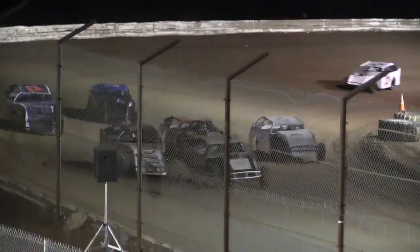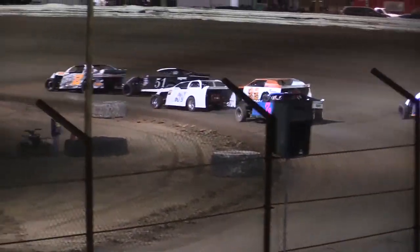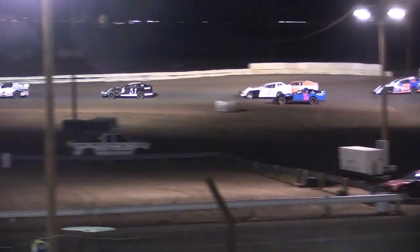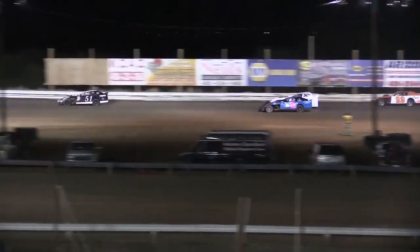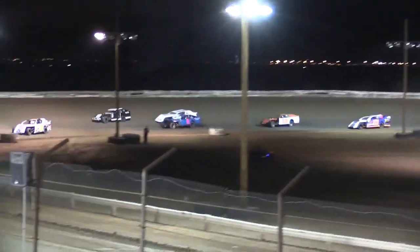Starting, well, let's go green flag. It's crazy at the start. Your leaders bouncing off each other. Yeah. Into turn number one, some payback. Still bouncing off each other. That was the 51 of David Farley. 3 wide out of turn number two in the battle for third.